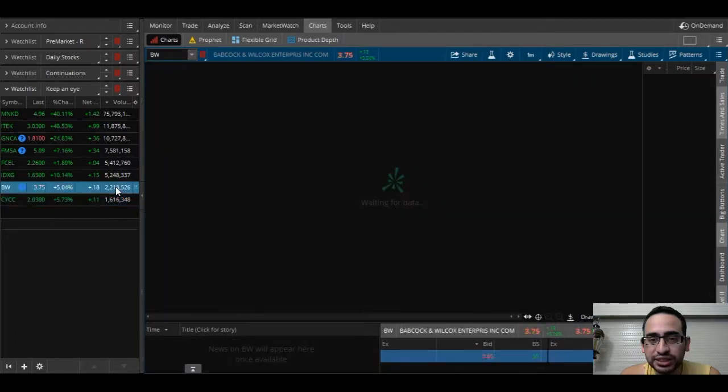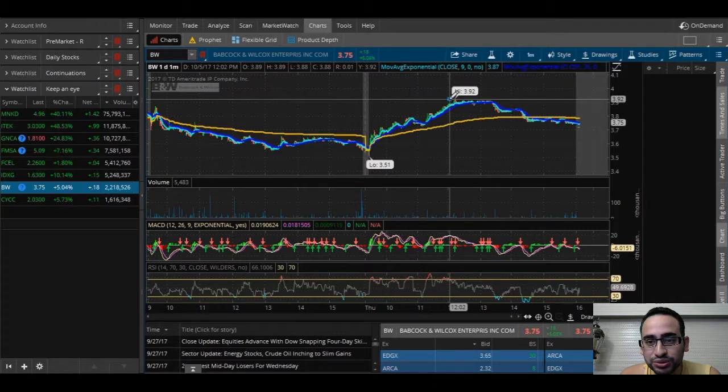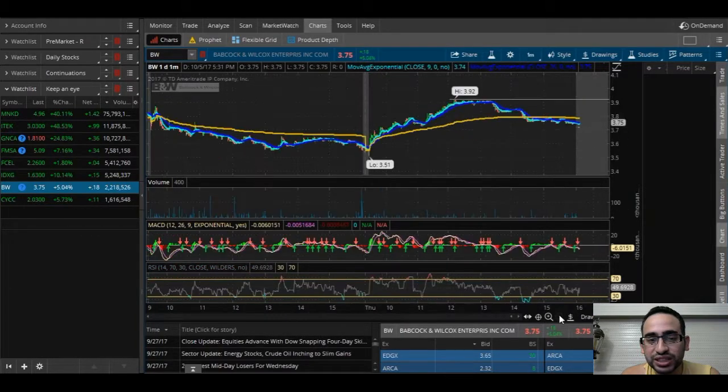Next one is BW. This one made about 40 cents, a pretty good run today to highs of 3.92. So I will draw my line at 3.92 and hope that in the pre-market it moves up and goes above that 3.92 line we just drew. Let me look at the chart. Healthy chart. After 3.92 it kind of sold off, but we still want to keep an eye on it because we never know what's going to happen.